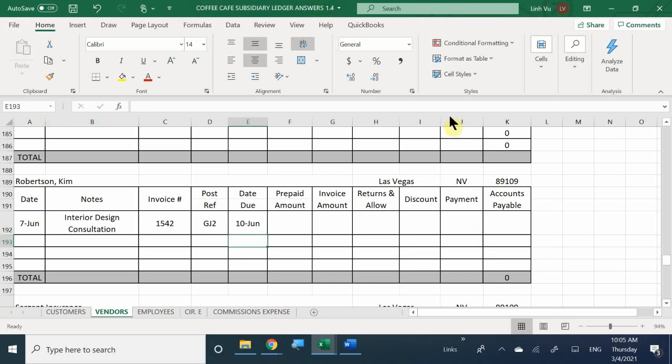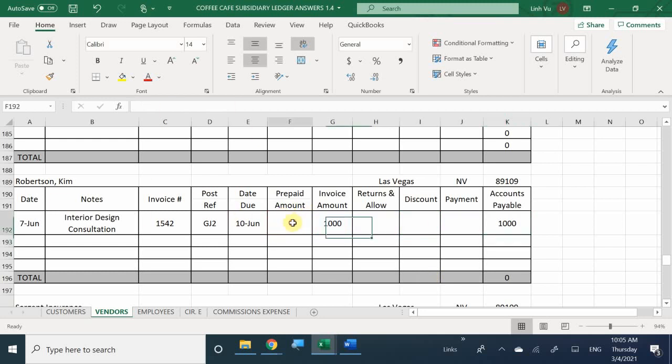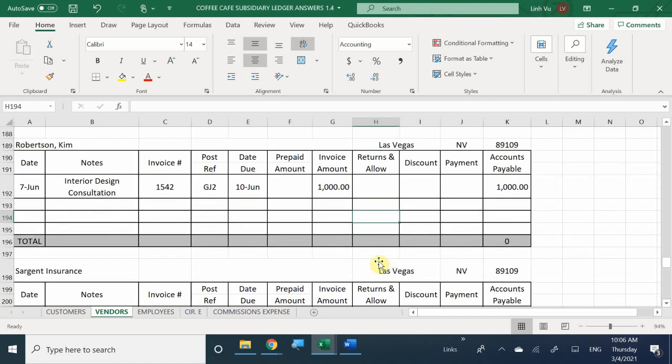And then again, the invoice amount was for $1,000. And in this case, you didn't make any payment to it. So make sure you enter invoice amount minus your prepaid, minus your returns, minus your discounts, minus any payments. So that means you should have an accounts payable for $1,000. Okay. All right. Good. The total doesn't seem to be calculating well on that one. It isn't? Oh. Yeah. It's still 0.